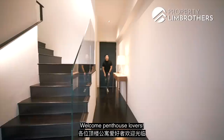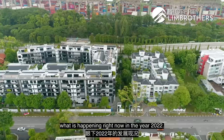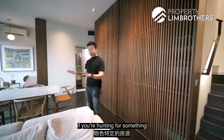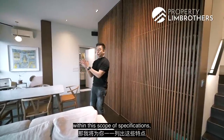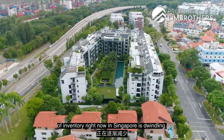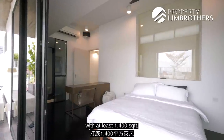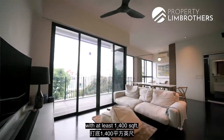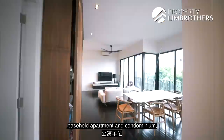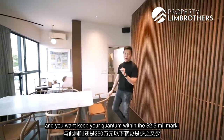Welcome, penthouse lovers. So today is all about pricing because we need to show what is happening right now in the year 2022. I'm just going to list out all these criteria if you're hunting for something within this scope of specifications, because the number of inventory right now in Singapore is dwindling, especially if you're hunting for something with at least 3 bedrooms with at least 1,400 square feet. At the same time, you're hunting for freehold or 999 years leasehold apartments and condominiums, and you want to keep your quantum within the $2.5 million mark.